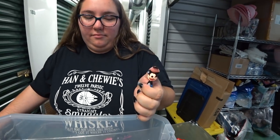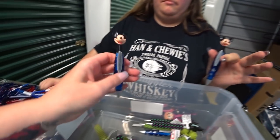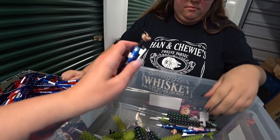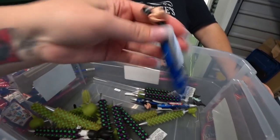These are really cute. This one's also $3.99, and we're going to call this an autograph pen because these are great for autographs because of the chunky size. They're very easy for characters to hold. They do have the clip, so you can clip them on your autograph book. These are really cool. They're Mickey Mouse autograph pens, $3.99.